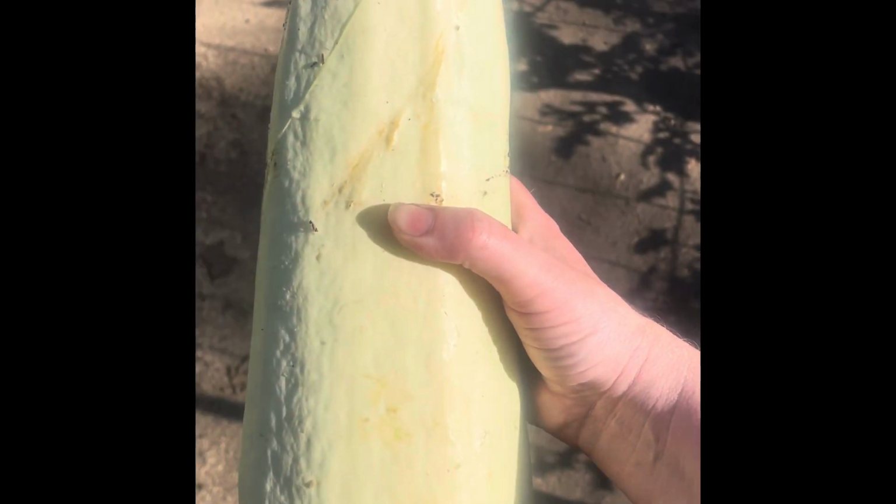I cannot believe one got that far away from me. Big boy. I don't know how that happened. I've been out there checking him. He was in a part that I wasn't looking at, I guess.